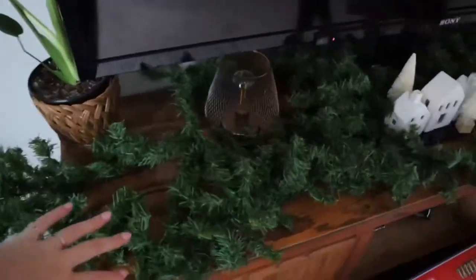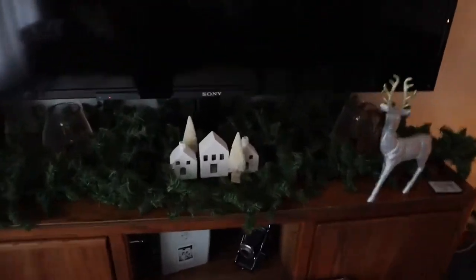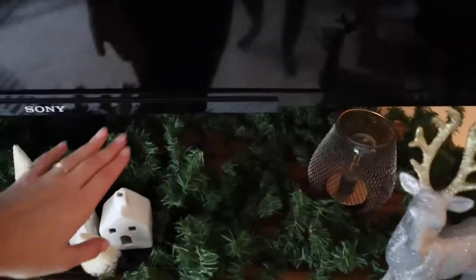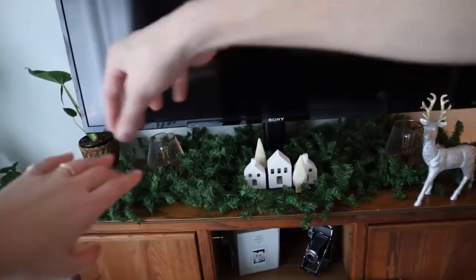I also decorated this right here. I got this greenery from TJ Maxx. And then I got these little cute houses from Target and the bristle trees from Target as well. I don't know if I'm gonna keep this here. I just couldn't find anywhere else to put it, but we might put some snowflake lights through here.